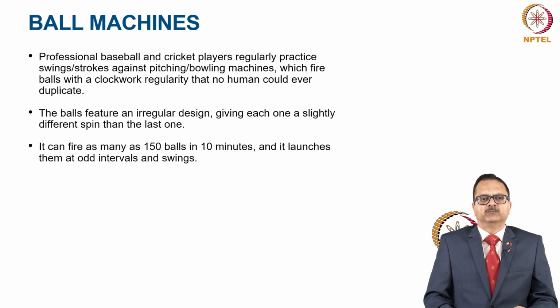Ball machines. Professional baseball and cricket players regularly practice swings and strokes against pitching or bowling machines. These machines can fire balls with a clockwork regularity which no human can ever duplicate. These balls have an irregular design and each one gives a different spin than the last one. It can fire as much as 150 balls in 10 minutes and it launches them at odd intervals and swings.